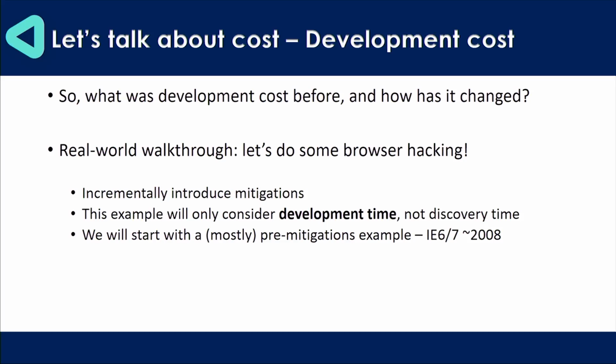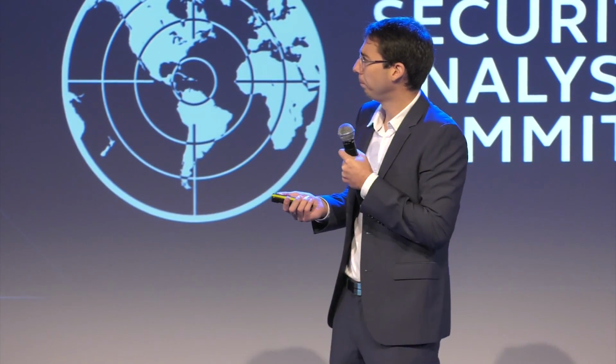So in order to illustrate what the cost is, I figured we could do a walkthrough and see how basically browser hacking works, since that's the most popular form of memory corruption. What I'll do is I'll present different bugs and incrementally introduce mitigations and show you how those mitigations create problems and what you have to do basically in an exploit.